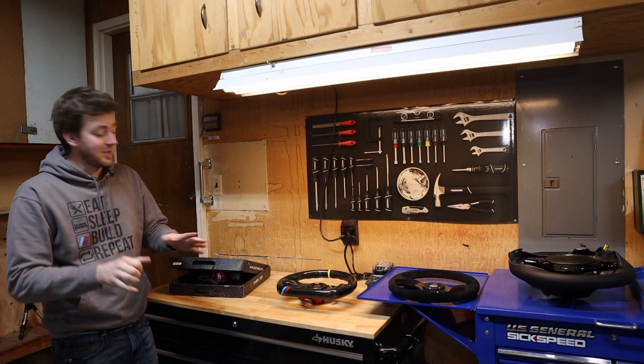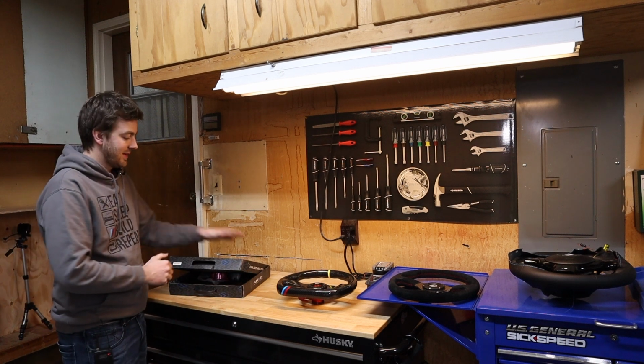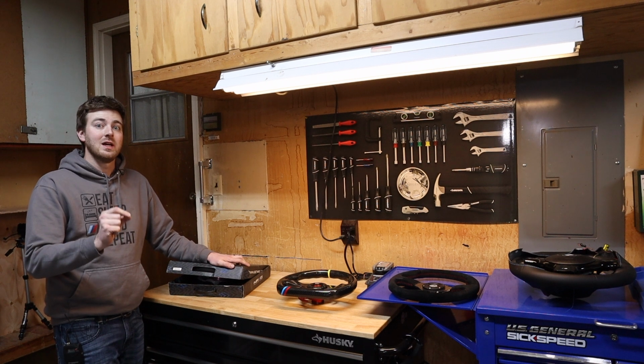All right, in today's video, we're going to be showing off our new steering wheel. You've already seen it in the thumbnail, but I do have it right here, and I'm very excited to go over that. My wife has been very happy with the way that this one's been turning out. This was actually her Christmas present.